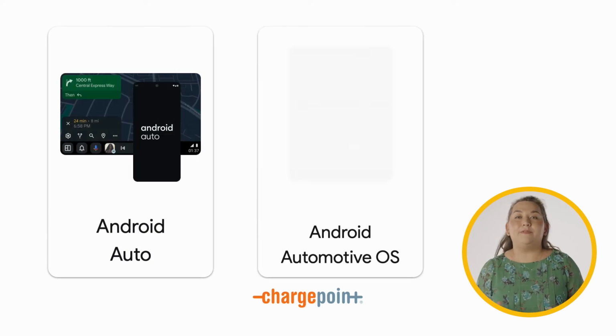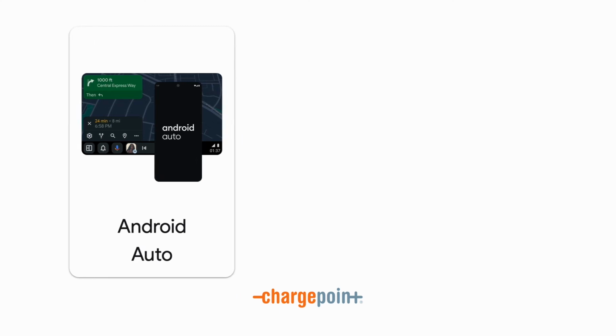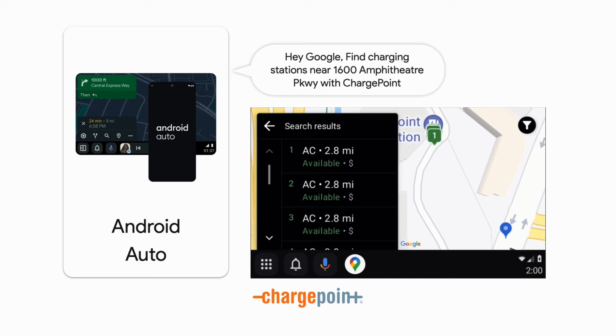ChargePoint allows users to find charging stations on the go. They also have two demos for the two different user experiences. Starting with the Android Auto user experience, where the user says, "Hey Google, find charging stations near 1600 Amphitheater Parkway with ChargePoint." The app launches with a map and a list of charging stations.